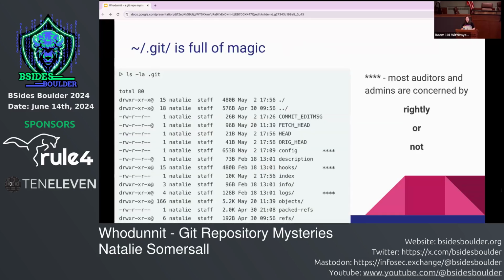So this .git directory is full of magic. And I put some stars next to what most auditors I've interacted with are going to highlight. And that's the config file, the hooks directory, and the logs directory. And I'm going to say rightly or not, because some of these things don't really tell you what you really want to know.